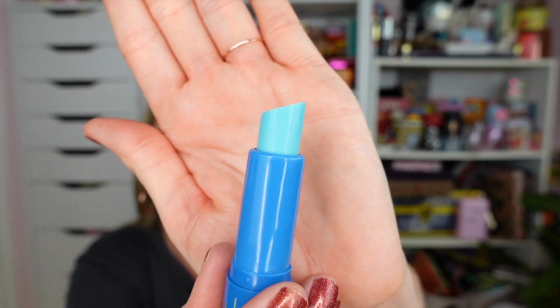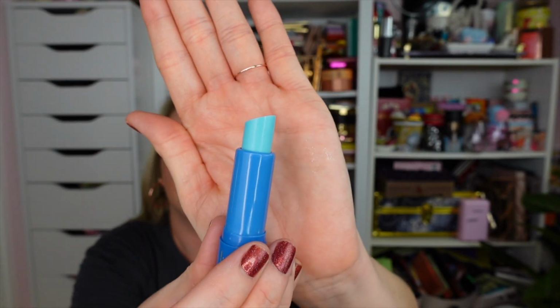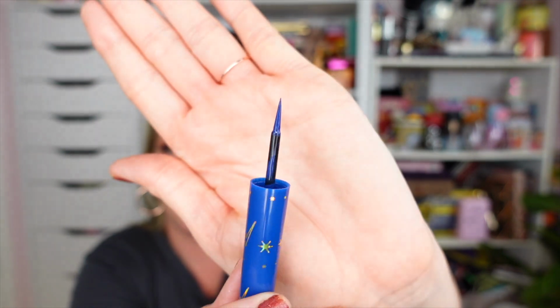And I think I like this scent the best. It smells like sugar quills and it's kind of a really sweet berry scent. So I think those are a lot of fun. And then finally we have 4 beautiful eyeliners also representing the different Hogwarts houses. And I have swatches of these up on my Instagram and TikTok as well.